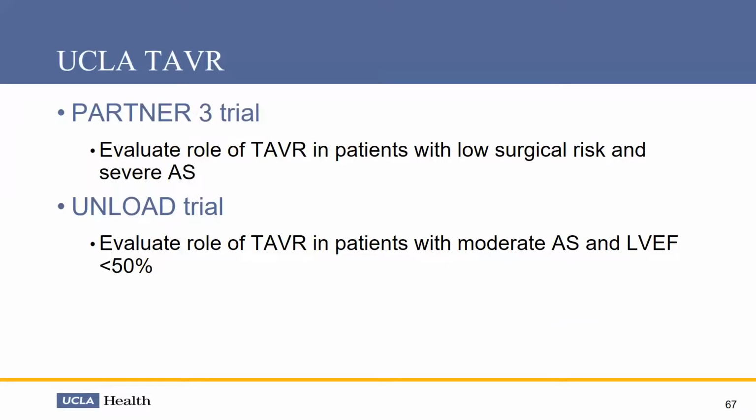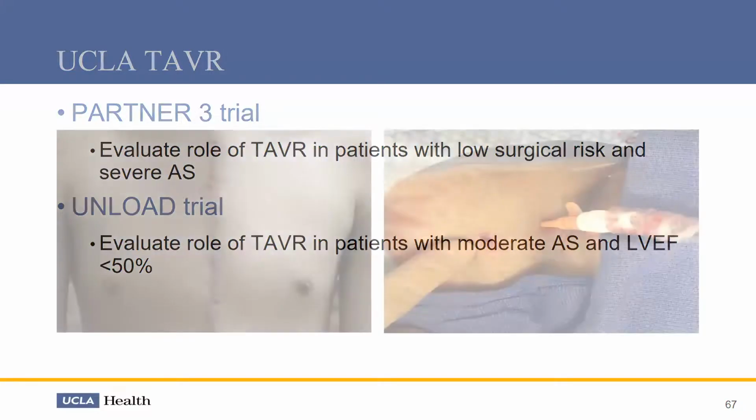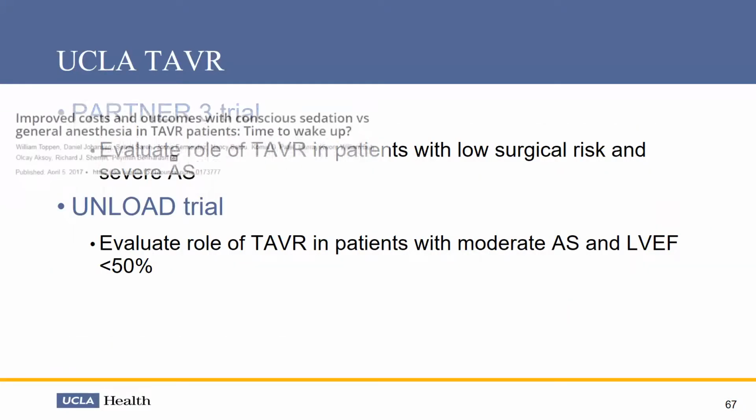And where are we in terms of the research component of the program? We're enrolled in Partner 3. We're still following some of these patients in clinic. ELMO trial, again, if you have any patients with moderate aortic stenosis and ejection fractions less than 50%, please let us know. We have another trial coming, the COMPLETE trial, that we'll do.